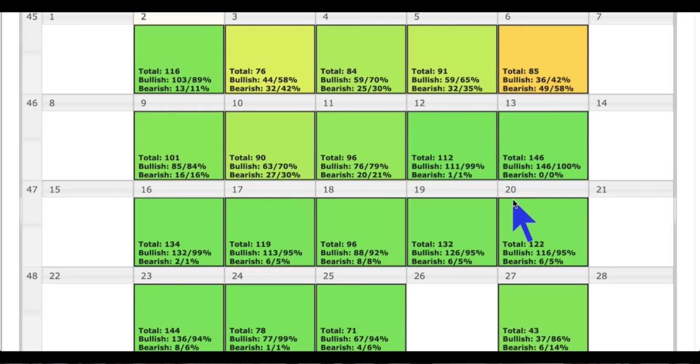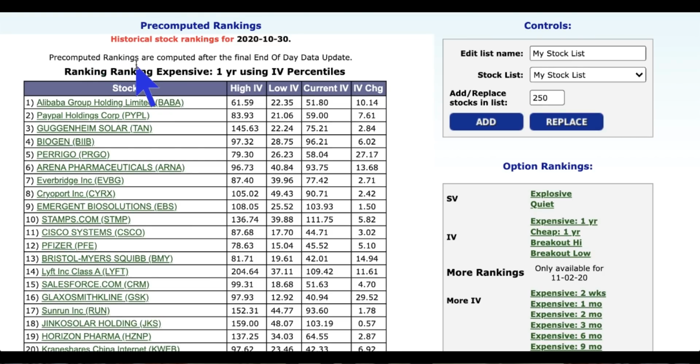Now, finally, let's take a look at pre-computed rankings. These are pre-computed rankings based on options. So what we do is we take the temperature of options, and we take a 1 year options implied volatility chart. We look at where the 1 year low is, the 1 year high, and where we are now. So take a look at Alibaba for a moment.